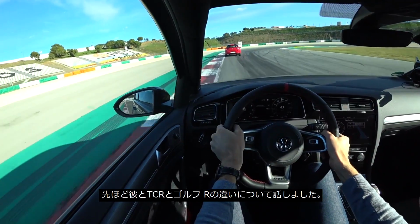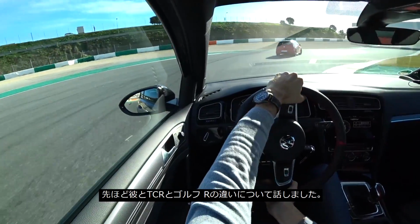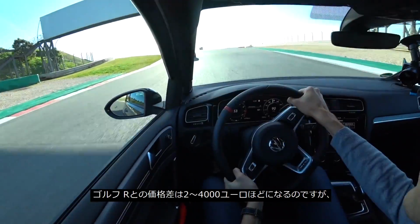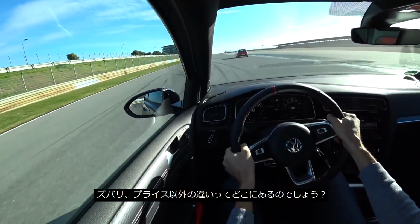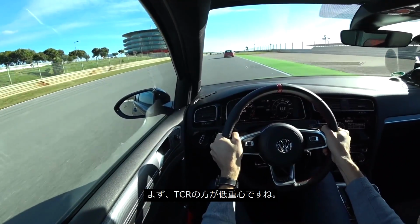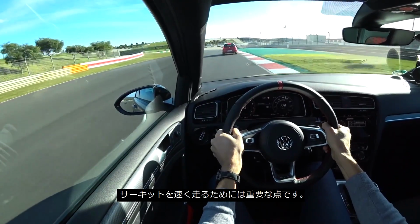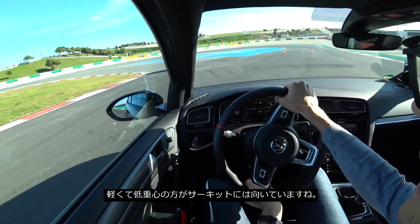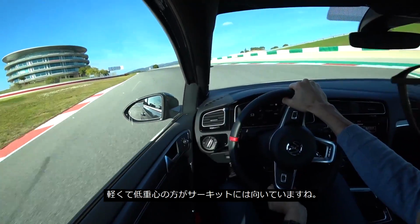And we also talked earlier about the difference between the TCR and the Golf R, because if you add the performance pack for the TCR, you're price-wise just 2,000, 3,000, 4,000 euros away from the Golf R. What's the difference? Well, this one is lower in weight. That's the main difference indeed. The Golf R is heavier due to the all-wheel drive and so on, and this one just keeps the weight low, and this is better for the racetrack.